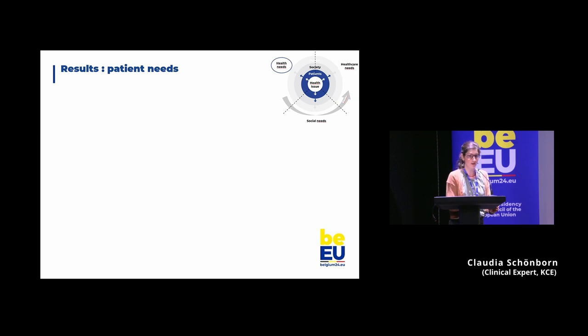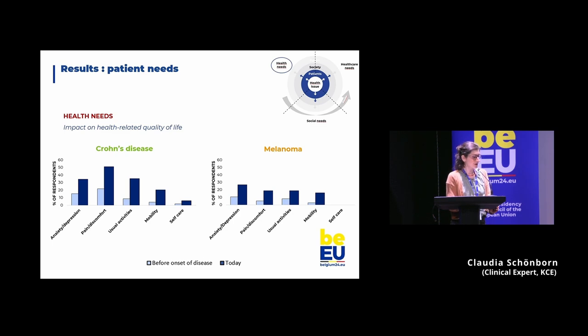So the first examples I'm going to show you concern the health needs from a patient perspective. The surveys measured the impact of the different health conditions on patients' quality of life in terms of five different aspects, which were anxiety and depression, pain and discomfort, usual activities, mobility, and self-care. And the graphs show the percentage of respondents who said that they had significant problems within these different dimensions. So this provided some information both within the health condition. For example, we can see which aspects of the quality of life were most impacted by the disease.